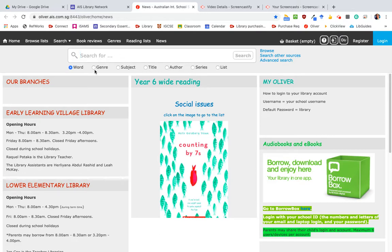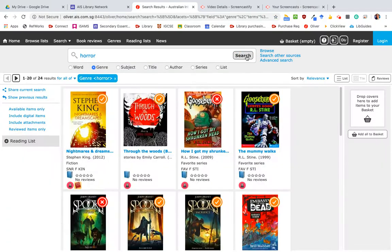Now this time we're going to use the genre search feature. So remember, a genre is a type of book, a type of text, and we might search for genres such as mystery or historical fiction or funny or humorous fiction. We might search for horror, and that's what we're going to do today. We're going to search for the horror genre. So let's have a look for horror stories in the genre. We click search.